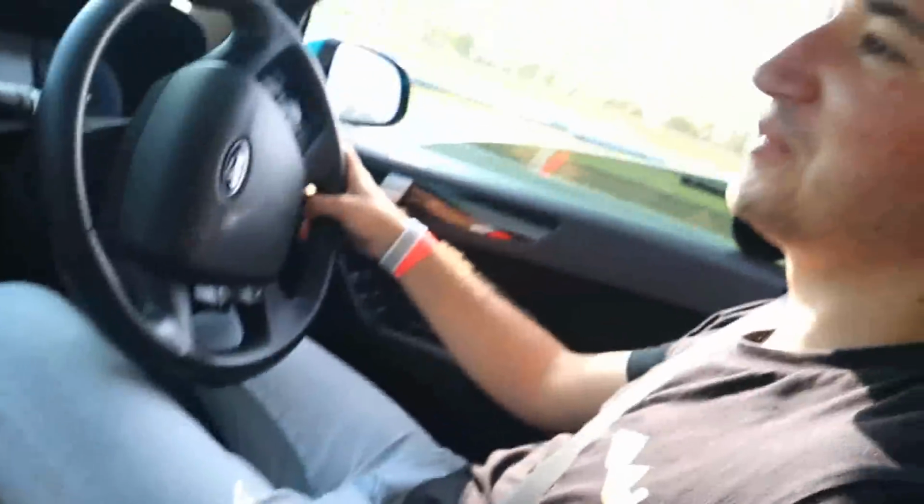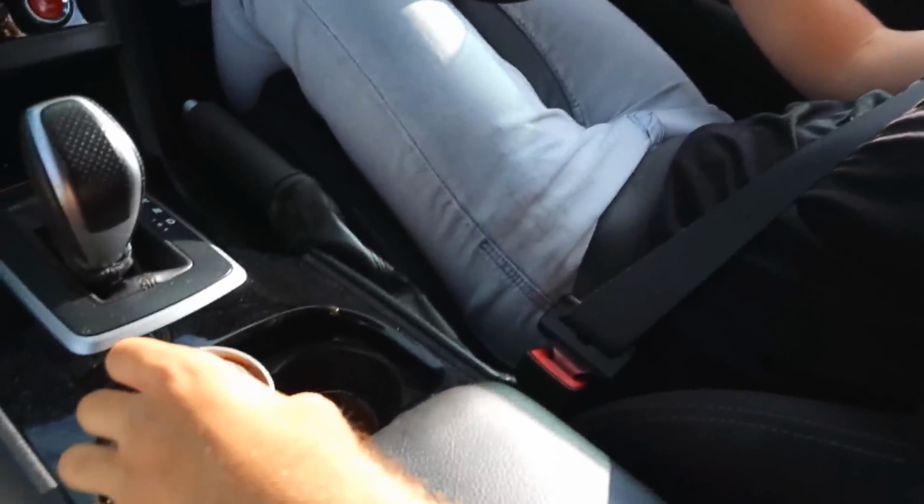I'm gonna do a quick little throwback to yesterday's track session so you guys know exactly what I'm talking about. Spilt my JDM coffee all the way through my cup holders.